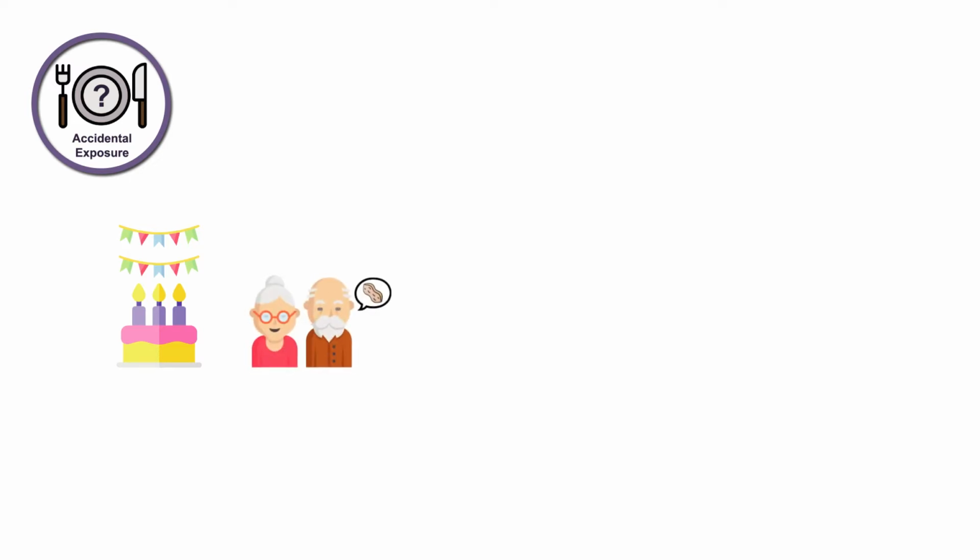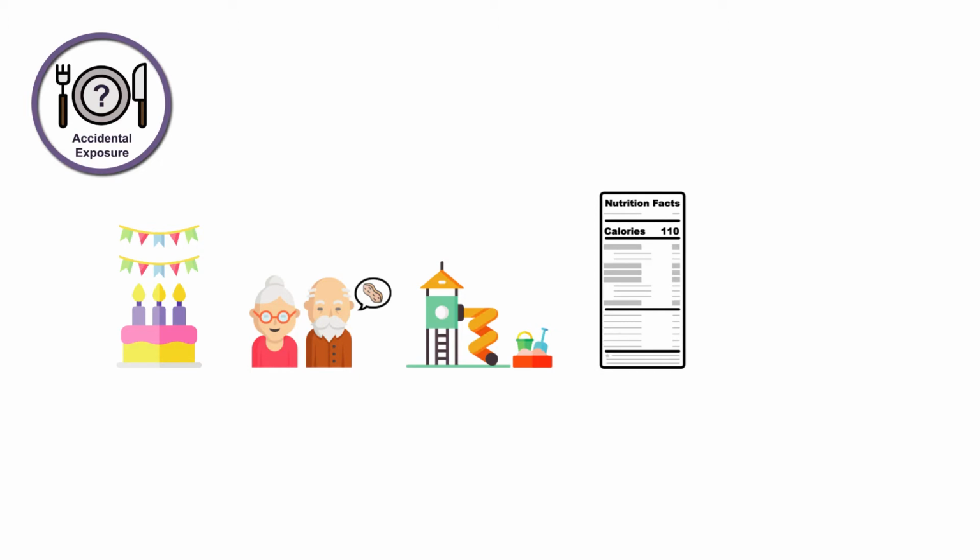There are some reports of well-meaning family members insisting a little bite of peanut won't hurt. Social activities where children share snacks without verifying allergens can also lead to accidental exposures. Food labels can be hard to comprehend. Risk can be mistakenly assigned based on precautionary allergen labeling. School can also be another source of exposure.